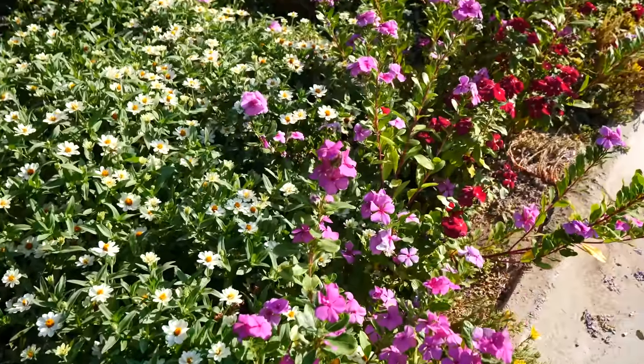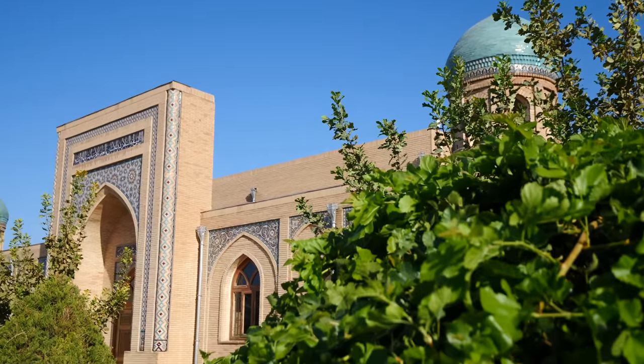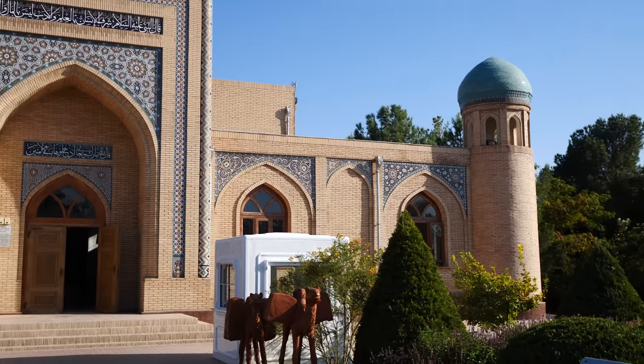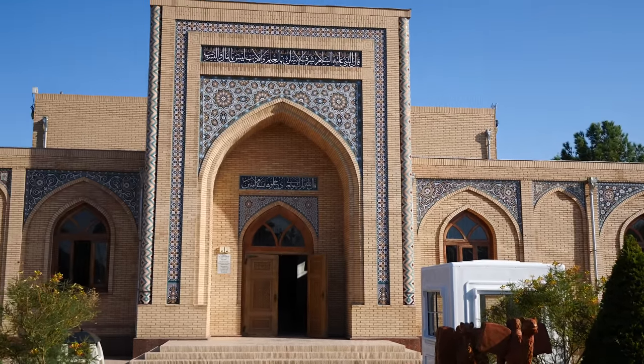And here it is, right? That's it? No, this is a museum. Oh, it's the museum. So where's the monument? It's right over there on the left side. We are about to enter the mausoleum of who?